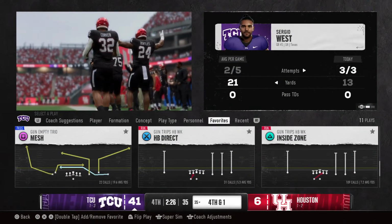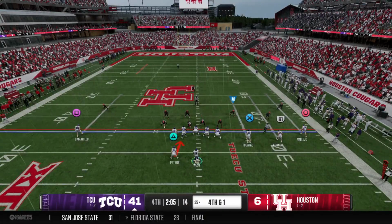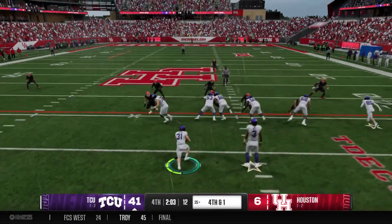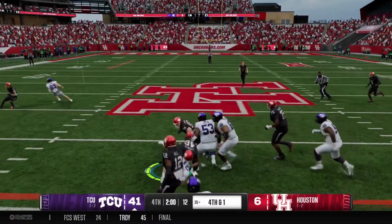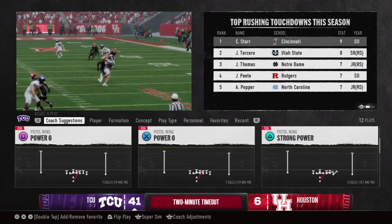They'd hope to be able to pick up enough after the catch, but a good stop leaves them with a 4th and short. Really good job by the defense being physical, understanding the situation in the game. The ball's going to come out quick. You know that. Go make the tackle, force the 4th down.